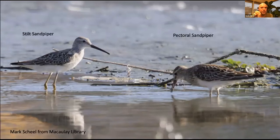The juvenile stilt sandpiper on the left has these long yellow legs with grayish upperparts, but it has a long, somewhat downcurved bill. It has more of a capped appearance compared to, say, a lesser yellowlegs. Certainly that bill is quite distinctive.